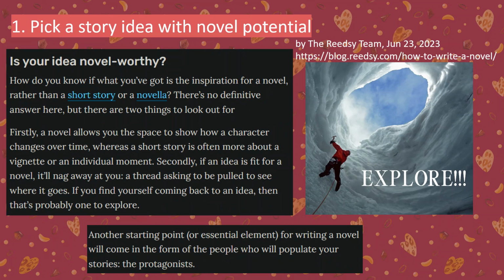Is your idea novel worthy? How do you know if what you've got is the inspiration for a novel rather than a short story or a novella? There's no definitive answer here, but there are two things to look out for. I just noticed that there is no period after "to look out for" on this text. Haha, I found a little thing that they forgot.